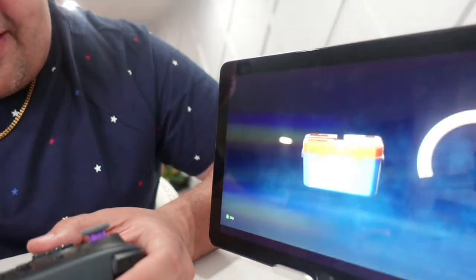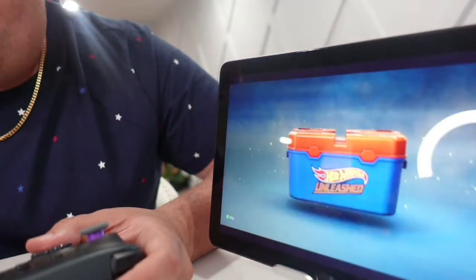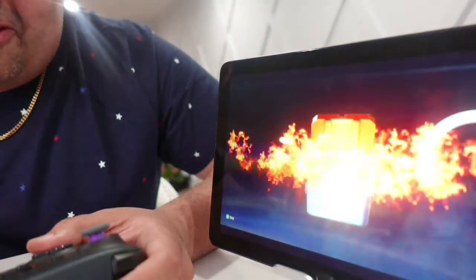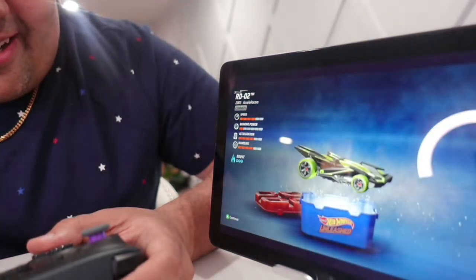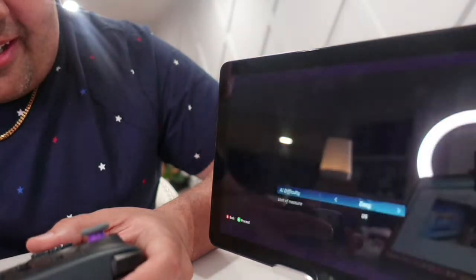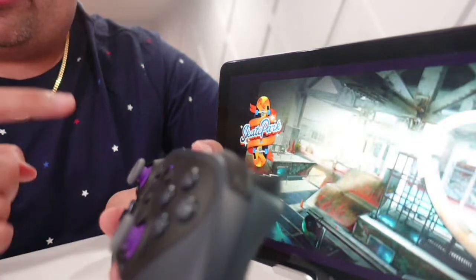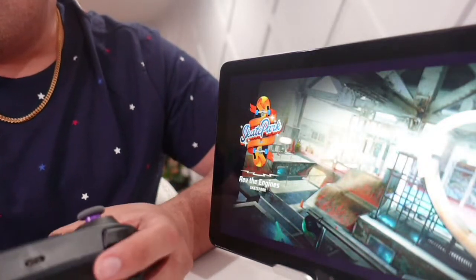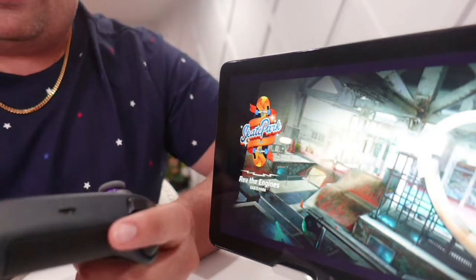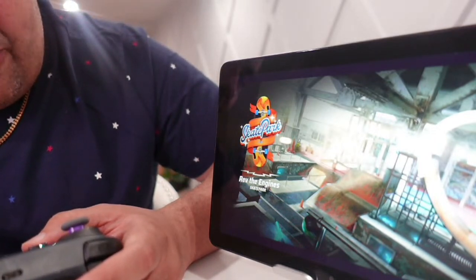So when you first start this game, there's a bunch of loot boxes that you can get, and you unlock a whole bunch of different cars, which is a lot of fun. So let me just back out of here and start a race really quick. There we go. And again, you're getting the controller and the tablet for $114.98 here. And I'm just going to go into a quick race.